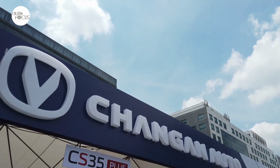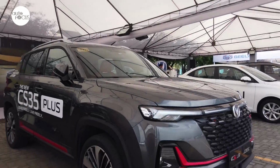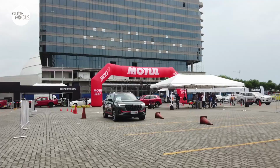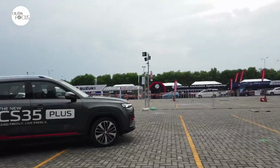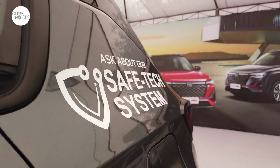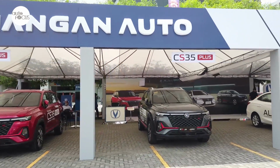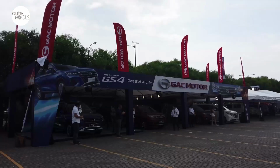Here at Chang'an, we are offering here at the STV Autofocus Test Drive event our exciting 3 models. We've got the Alsvin subcompact sedan right here. We also have our exciting and latest baby here, our CS35 Plus and our CS75 Plus. What's great about our products is we offer modern features, premium features, but not at a premium cost.